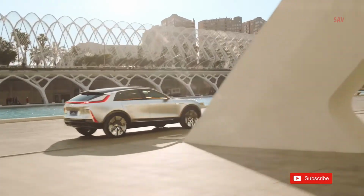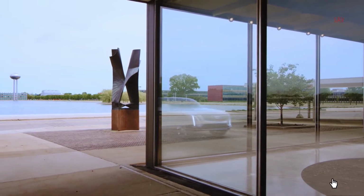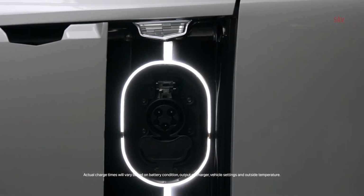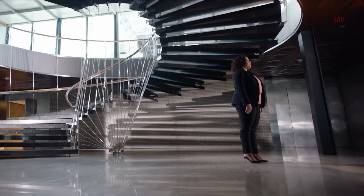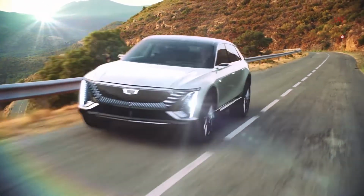Range is critically important when selecting an EV. We've designed Lyriq to achieve 300 miles of range on a full battery charge. We will also offer both a level 1 and a level 2 AC charging, as well as DC fast charging capability up to 150 kilowatts, to make sure that the concern of range and the concern of charge time is not something that will ever get in the way of the Cadillac customer being able to enjoy their driving experience.